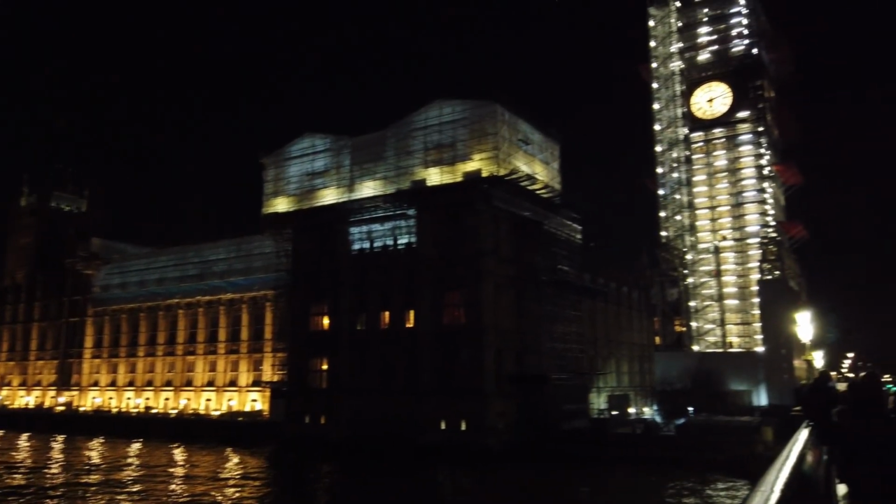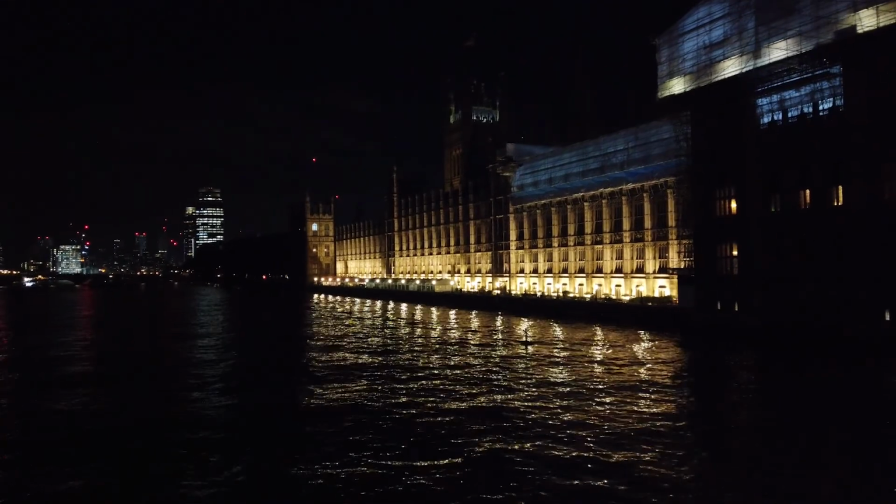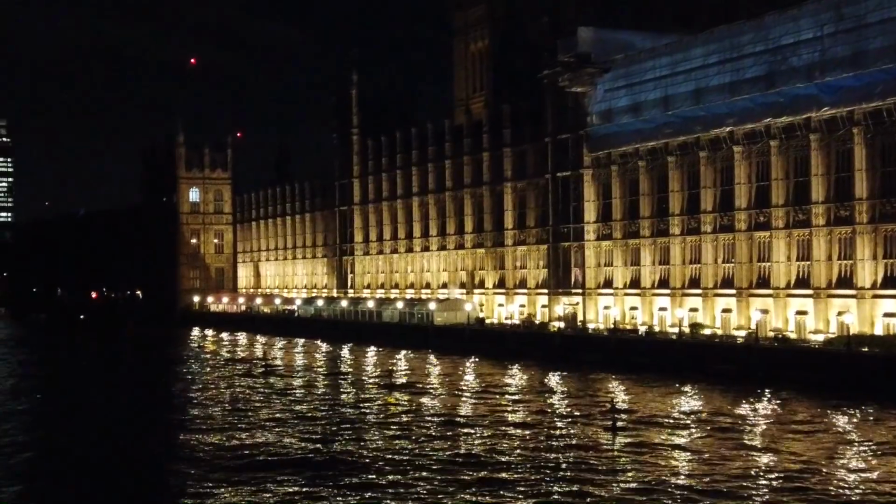By this point of the night, my camera was starting to run out of battery and the SD card was getting full. So I unfortunately don't have that much footage of the rest of the night. But after we saw Big Ben, we started across the bridge over the Thames, and looking back and seeing the Houses of Parliament on the water with the reflection in the water at night, all lit up. It was just stunning. I highly recommend, if you're gonna go and see the Houses of Parliament, to see them at night. It just looks magical.